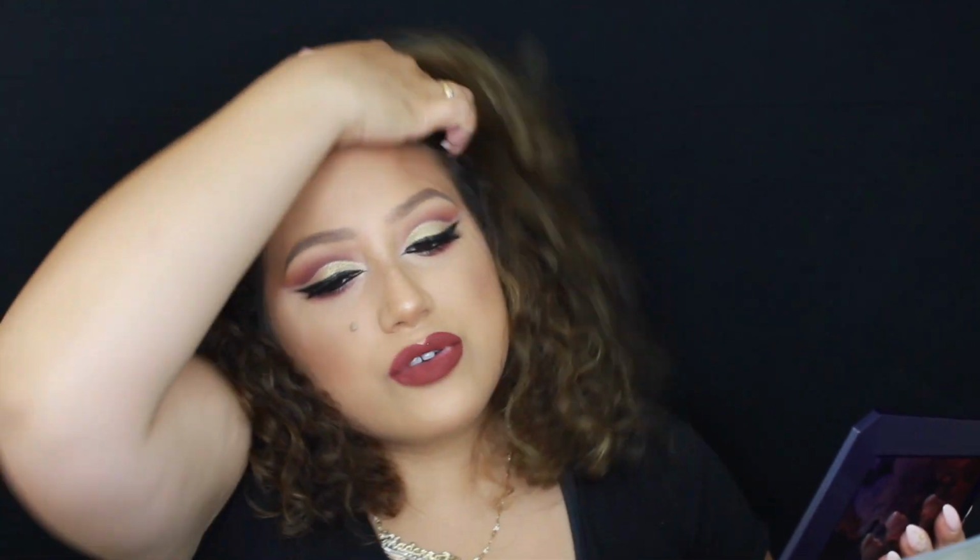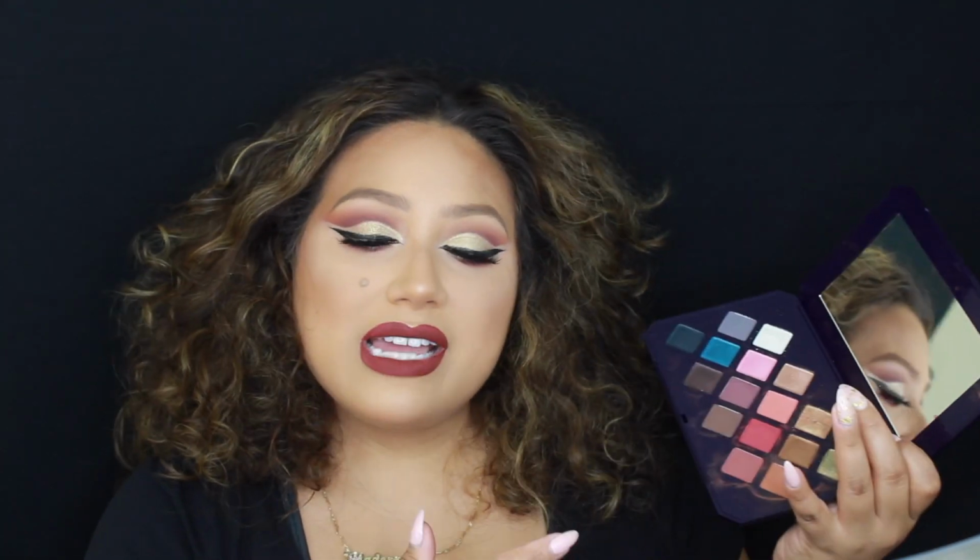But you know what? I like a glittery eye, so it's whatever. I don't mind that. But I know that if I don't want glitter everywhere, this is going to bother me. It's just going to be annoying. So when using these shades, expect the glitter to be a little bit on the messy side. It kind of just falls into other places.